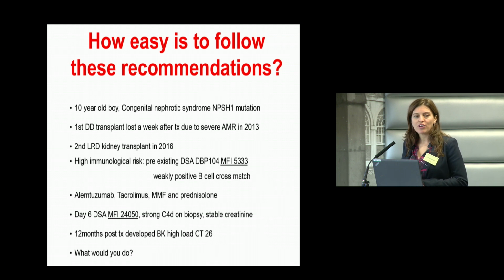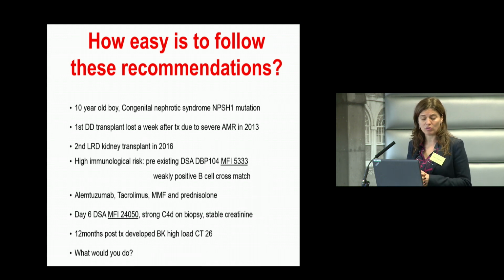And then we did very frequent, aggressive monitoring of the DSAs because we worried about the rejection. On day 6, he had a marked rise in his DSA MFI. We biopsied him. There was very strong C4d staining, but he had a very stable creatinine, and we opted not to do anything about it and just to monitor. He remained stable with good renal function for the next 12 months.